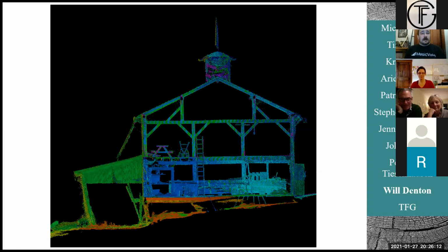So we're going to be going back when the weather warms up and put a new foundation in and a couple more repairs to give this barn another 200 years worth of life.